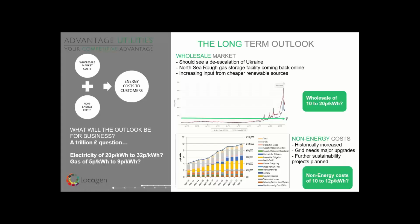We'll probably never see COVID prices again, but in theory, once we've got our supply with more certainty, that should bring prices down. That will be related to the de-escalation of Ukraine, having additional gas storage facilities, which is the North Sea Rough gas storage facility. And then as we increase generation from different renewable sources, that will decouple it from the gas prices. And as shown earlier, renewable input is significantly cheaper than gas input, which overall should decrease the price of somewhere, hopefully, 10 to 20 pence per kilowatt in the wholesale market.